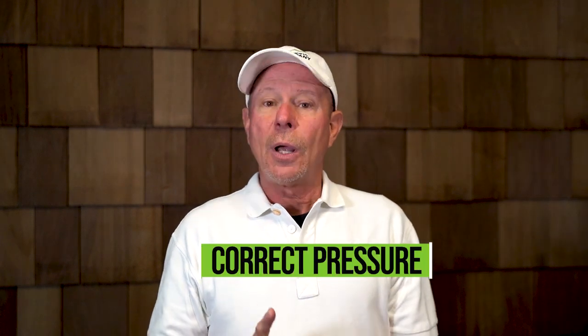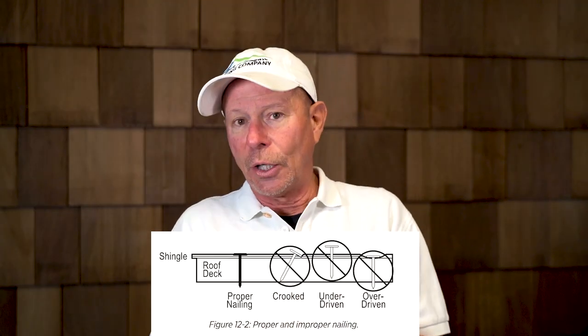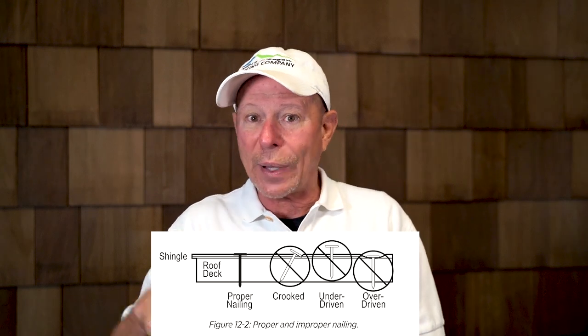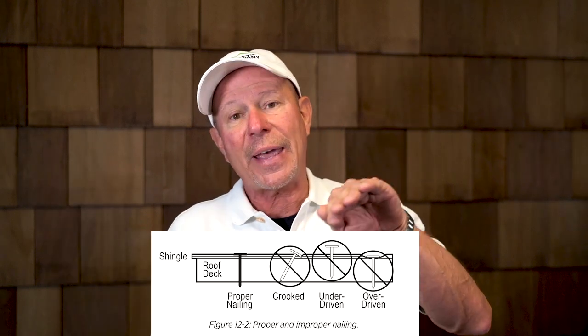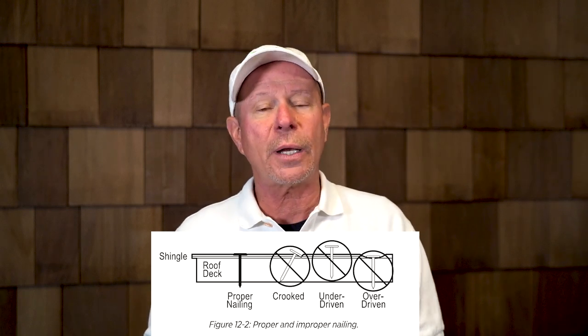It's also very important to have the pressure on your air tank controlled to where you don't have too much pressure. Too much pressure and the nails are going to be driven through the shingle. Not enough pressure and the nails are going to be standing up a little bit, not flush with the shingle. It's also very important that the nails don't go in at an angle, which leaves a little bit of the head sticking up, where eventually it's going to wear through the shingle. So you want your nails flush, not out, not through, and not at an angle.